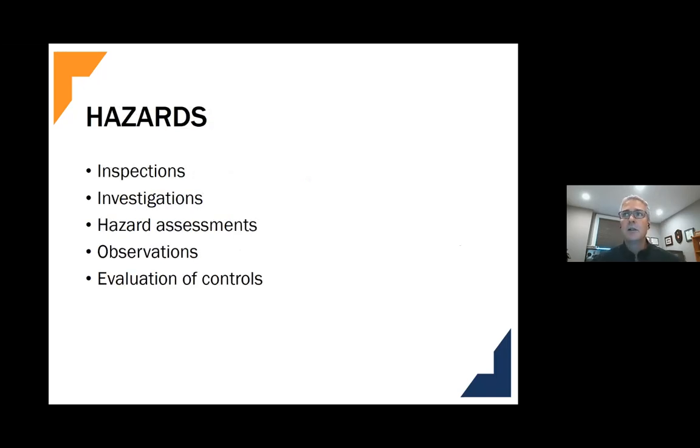Hazards, of course. We need to be able to identify our hazards, which we talked about the other day. We need to be able to identify hazards, and we need to be able to manage the risk of those hazards, so putting controls in place to manage those risks. Ways we identify them is through inspections. Generally in a safety program, I would expect to see an inspection process or policy or procedure that says how often I do inspections, what kind of things I inspect, and so on. Investigations: what do we investigate? When do we investigate? Who does those investigations?